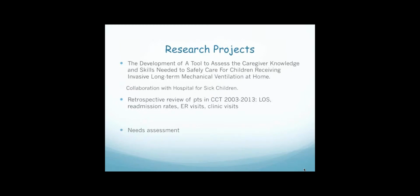Research projects that we've done so far: we have a study in collaboration with SickKids with Dr. Amin, looking at developing a tool to assess caregivers' knowledge and skills with children on home mechanical ventilation. We are in the process of completing a retrospective review of our patients from 2003 to 2013, looking at length of stay, readmission rates, emerge visits, and clinic visits. We haven't had a lot of opportunities to do research in this area, and we're hoping, with time and with more manpower, that we can do more studies in this population.